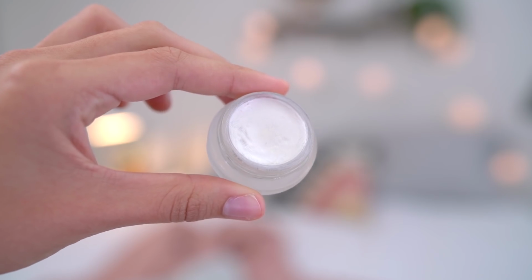Last but not least, I have been loving the RMS Living Luminizer. So you guys know that I really love the RMS Uncover Up Concealer. I've heard such great things about the Living Luminizer. It's a highlighter that's in a pot like this, so it's really similar to Uncover Up, but when you put this on your face, it just creates the most natural highlight. And I've been using this on the inner corner of my eyes and actually just like bringing it down underneath a little bit to really bring extra light to my eyes.